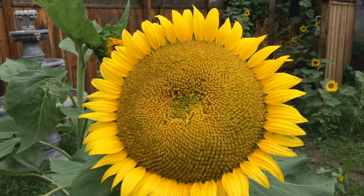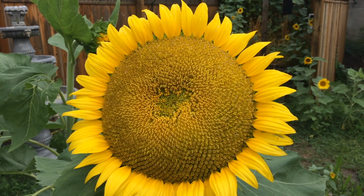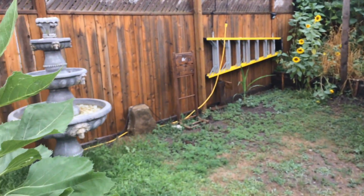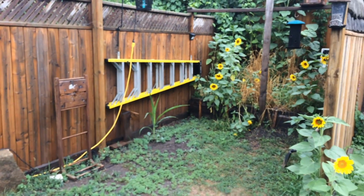Sunflowers are such happy plants to have in your garden, don't you think? And we got quite a few actually this year. Funny thing is, we didn't plant any of them. They're all thanks to those stupid, annoying little creatures called chipmunks.